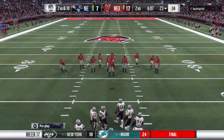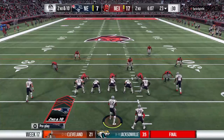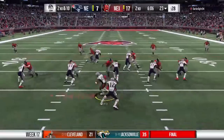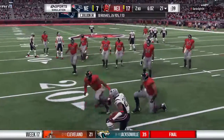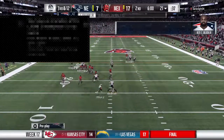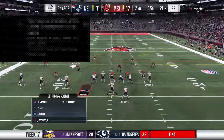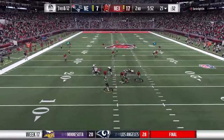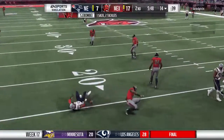Second down now after the incompletion. They'll run it now out of the gun. And he'll wind up losing yardage here back at the 21-yard line. He lost 2 there, and it's 3rd down. We just saw another example of how the defense is winning this game. Really at the point of attack, the offensive line's just getting pushed. And he can't find a receiver, and he's brought down.